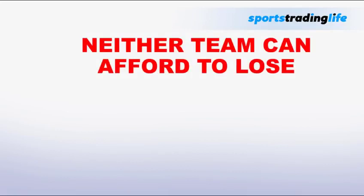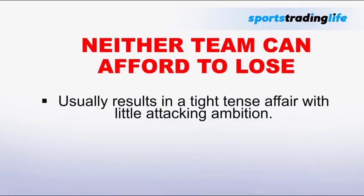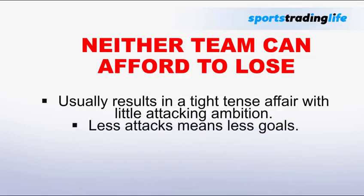And on the flip side to that, you can also look for matches that neither team can actually afford to lose. And this can happen at both ends of the table. It can happen in the World Cups, all those sorts of scenarios. And when neither team can really afford to lose that match, it's going to result in a tight, tense affair with little attacking ambition. Less attacks means less goals.